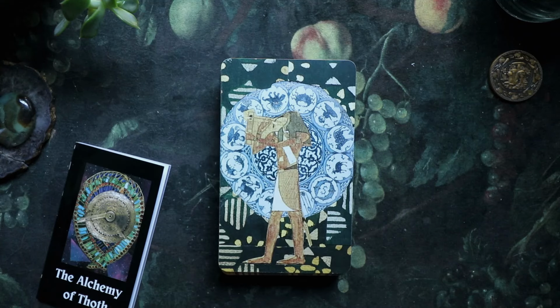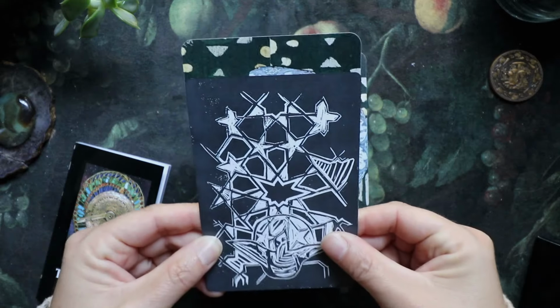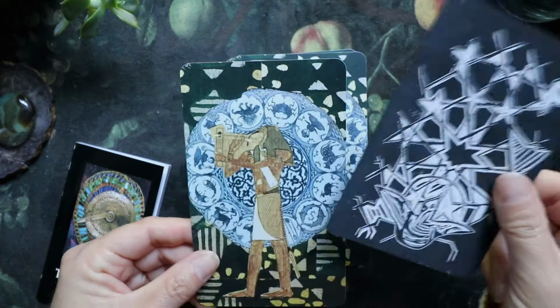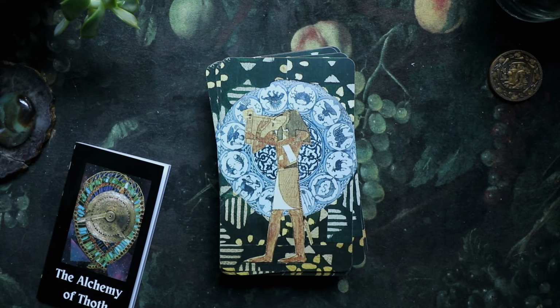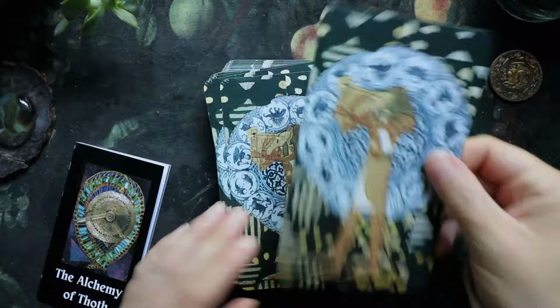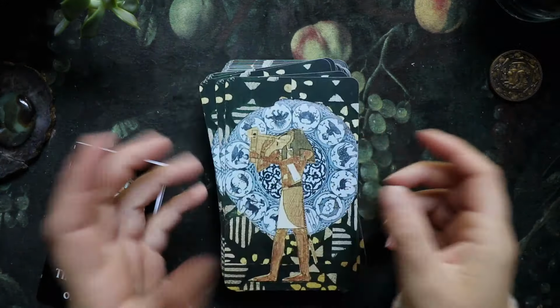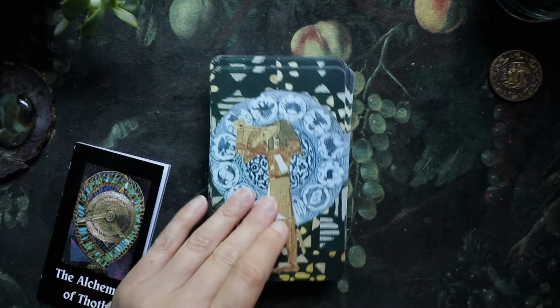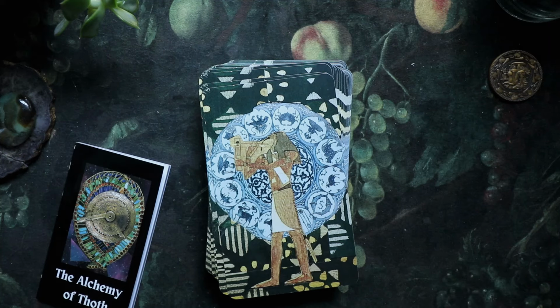Compared to the Daydreaming Institute, just for curiosity's sake, they're a little wider. Oh, or are they the same? Corners are cut different. They're the same, but they're just taller by like that much. Cool. They're also a bit thinner. They feel satiny. They're not super matte, but they're matte enough. They're kind of what one would come to expect. I think it's super smooth, one of the standard smooth cardstocks.